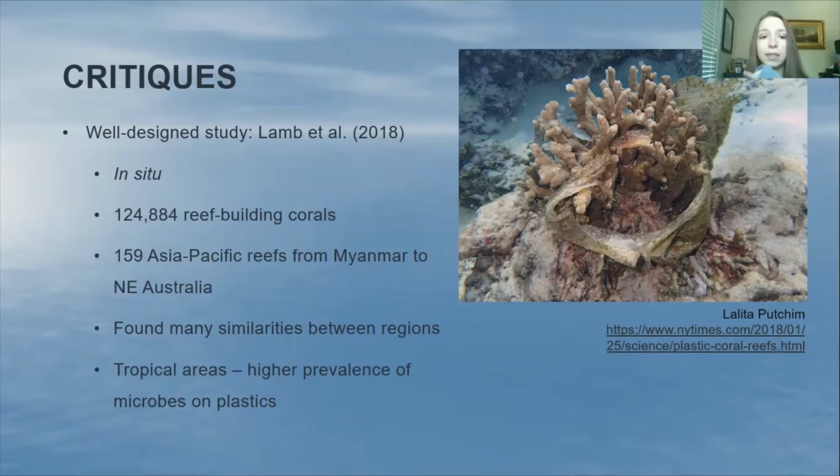However, they were the ones that found that in tropical areas, there was a higher prevalence of microbes on plastics. So doing this big, wide-scale study, you can see a lot of these trends and see what might be affecting all reefs around the world, at least all tropical and subtropical reefs. And there's this extra issue of microbes on plastics being more prevalent in tropical areas. So that's a type of study that I think should be done more often, or at least a study designed like that. They don't have to look at diseases, but I liked it. It was good reading.